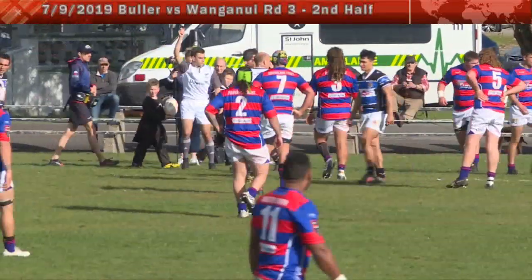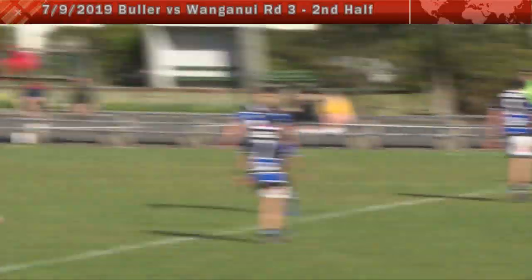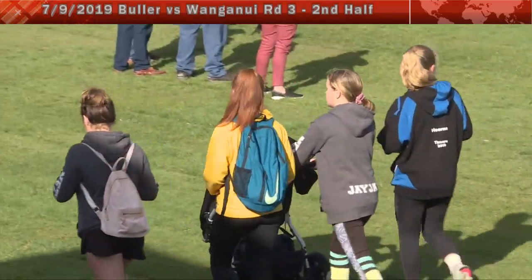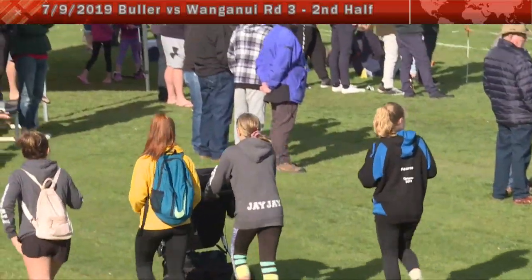Yeah, well, Alex Paterson making up a little bit from before. He's made a great tackle in unison with Jack Best. Jack Best, he's got the biggest chest on him I think I've ever seen, Jack Best. Shaved legs, like you say, but he's not scared to mix it up front.